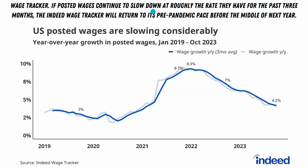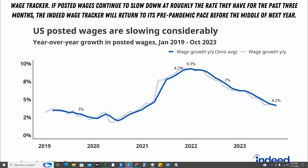Now, when you look at the wage tracker, if posted wages continue to slow down at roughly the rate they have for the past 3 months, the Indeed wage tracker will turn to its pre-pandemic pace before the middle of next year. Now, this is stuff that's important because of inflation, right? And so, if inflation has been on a downtrend here as well, okay, it's not going away. Prices of things are still going higher, but ultimately, we want to see, as one of the people in the economy, right, as one of the civilians in the US economy, if inflation is outpacing our wage growth, that's not a good sign for us, right? And that's not a good look for us.